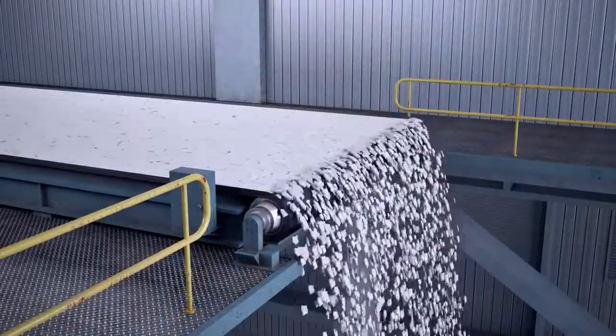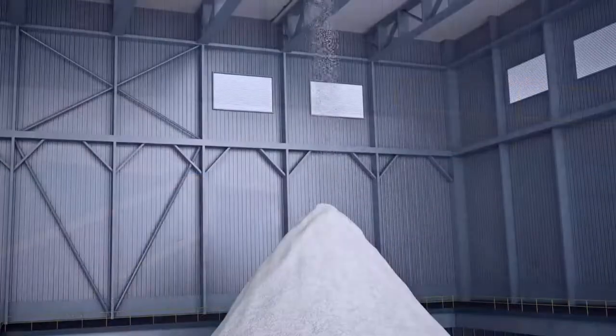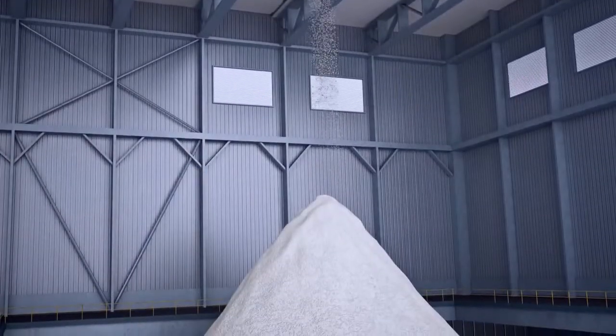Inside the dewatering facility, most of the moisture is removed from the gypsum so it can be sold for use in wallboard.